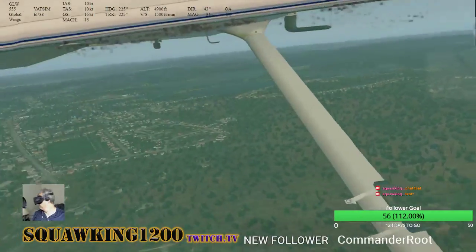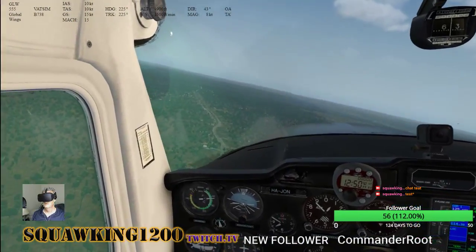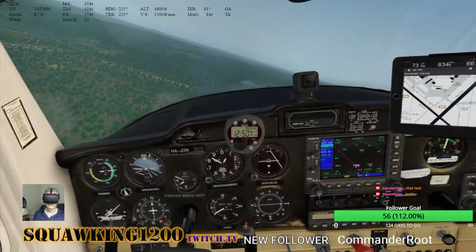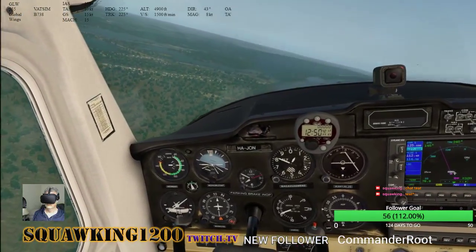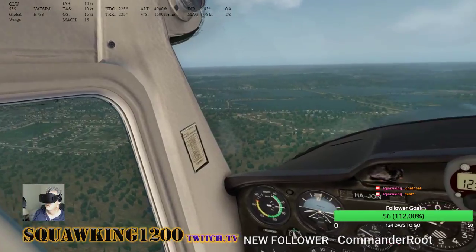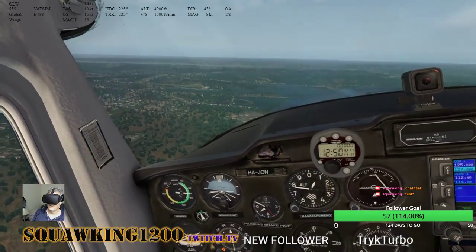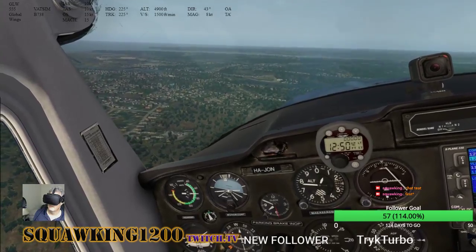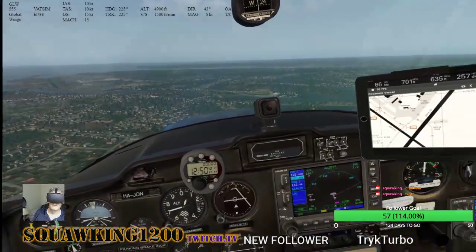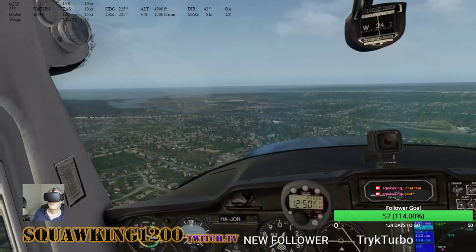Alright, right there. We can turn final now. Or we can turn our base leg, base to final. One, two, Bravo, turning final, runway 23. One, two, Bravo, inbound for full stop landing.